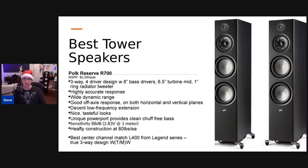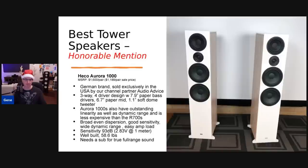That's a WTMW, so it has a woofer, tweeter, and then a mid-range vertically underneath it, and then another woofer on the other side. And that gives you incredibly good, consistent off-axis performance for every seat. So every seat will sound good. That's what we recommend as a center channel pairing with the Reserve R700s. Check these out. They're awesome.